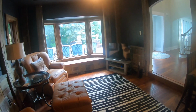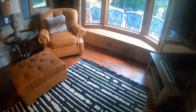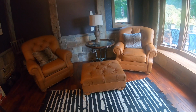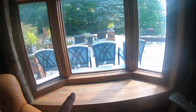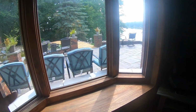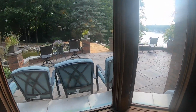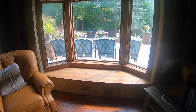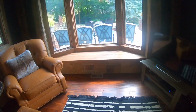If you have a big crowd here, it's neat to get away and you can kind of get a little peace if a person just wants to have a moment to themselves. And then there used to be a double-sided fireplace here, and it was indoor outdoor. But the thing about that is then you couldn't see this lake view. So we decided to get rid of that and put in this bay window and bench, and we like how that turned out.